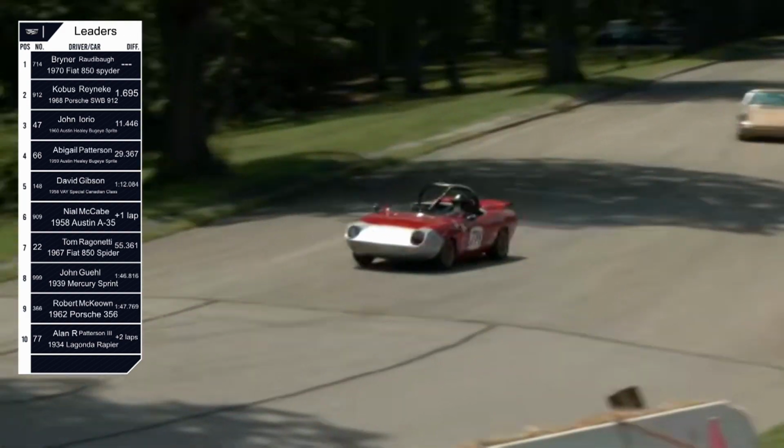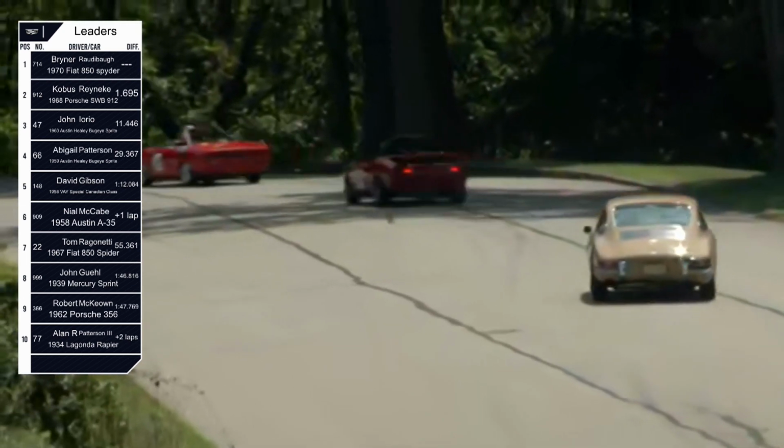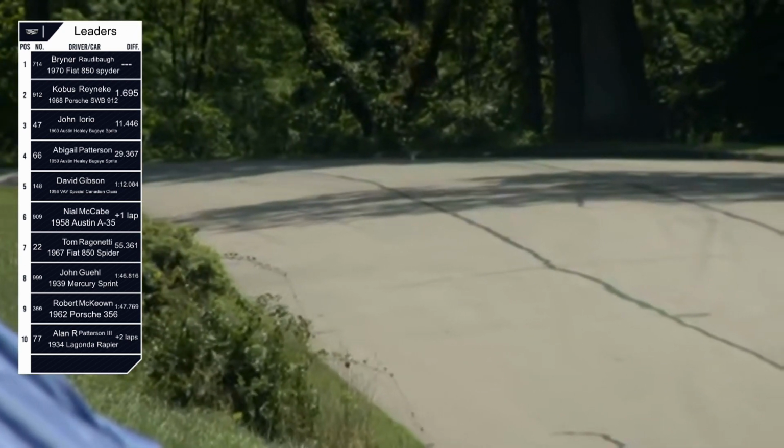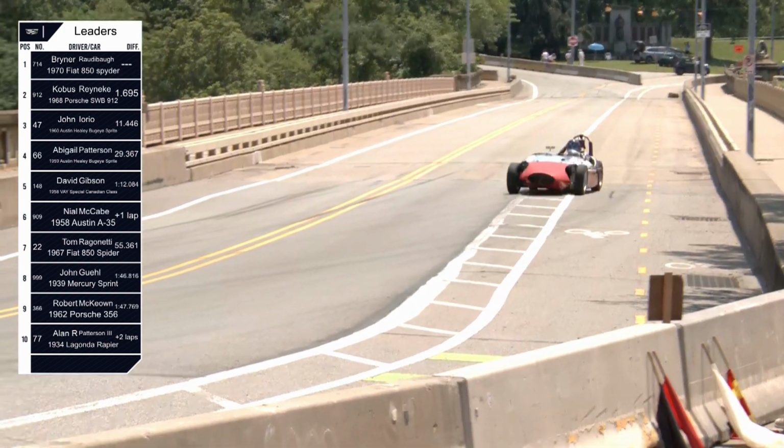So here it is, Fiat on Fiat action. You're not going to get this anywhere else. Who knew we had 2 red Fiat 850s? Well, yeah, absolutely. On the field? I mean, we do. We have it right in front of us. We should have known. Absolutely. This is just really, really cool.